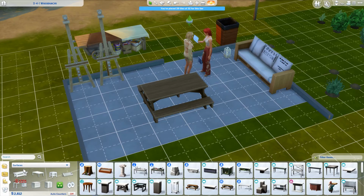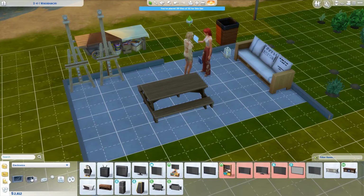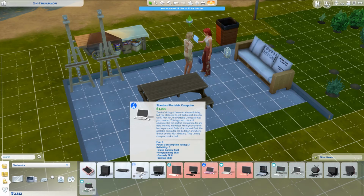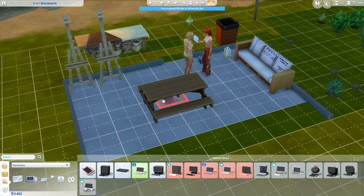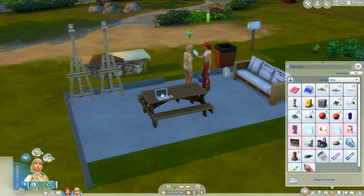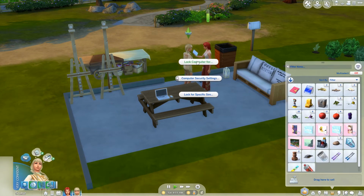Yeah, we can. So now we're going to go into electronics and go under computers, and I'm going to buy a laptop, even though it's 200 more, just because I think it's more useful than the other. So there we go. And while we're at it, we will lock the computer for everyone but the household.